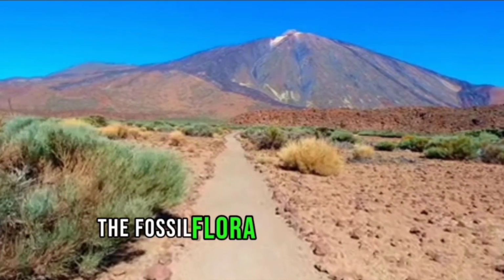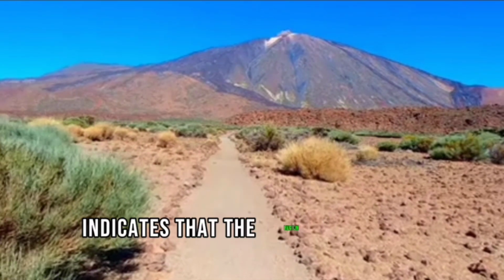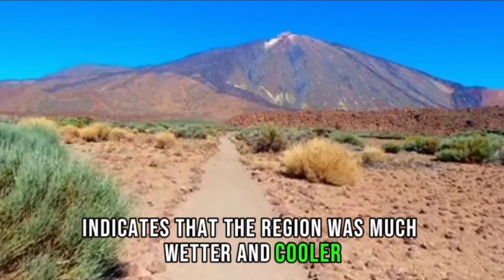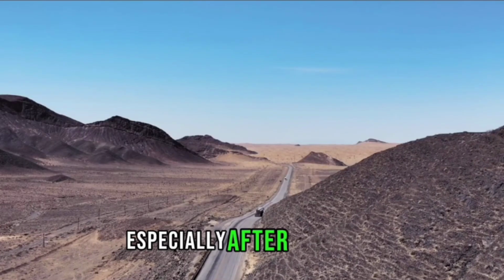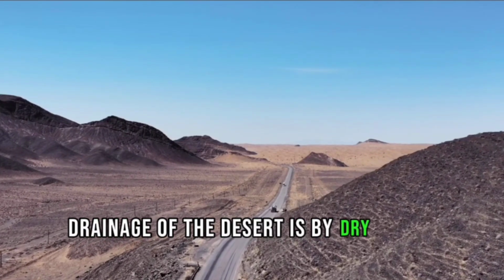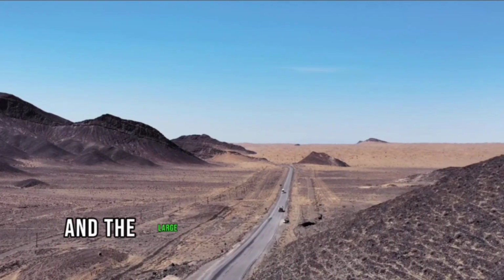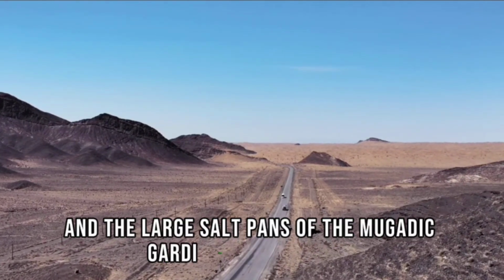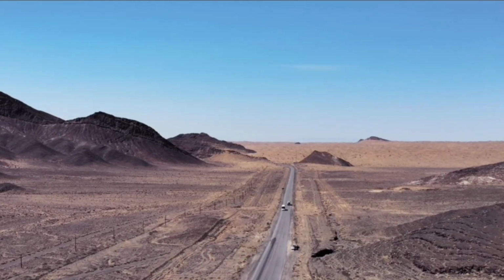The fossil flora and fauna from Gqeberha Cave in Botswana indicate that the region was much wetter and cooler, at least from 30 to 11,000 BP, especially after 17,500 BP. Drainage of the desert is by dry black valleys, seasonally inundated pans, and the large salt pans of the Kgalagadi Pan in Botswana and Etosha Pan in Namibia.